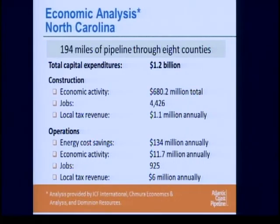I won't go into all of these numbers, just the total capital expenditures in North Carolina will be about $1.2 billion. Down under operations, you'll see energy cost savings. We hired ICF International, a very highly regarded energy economic modeling and consulting firm, to look at what it means to bring 1.5 billion cubic feet of gas per day into an area that's constrained, looking at demand, looking at pricing in the past and pricing going forward. They projected North Carolina consumers could annually enjoy savings of about $134 million, much of that through power prices.